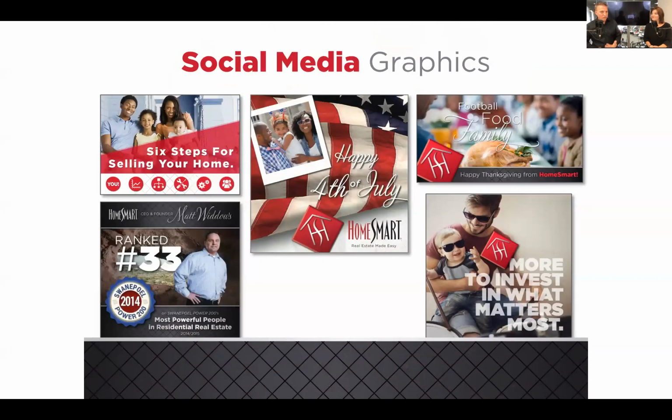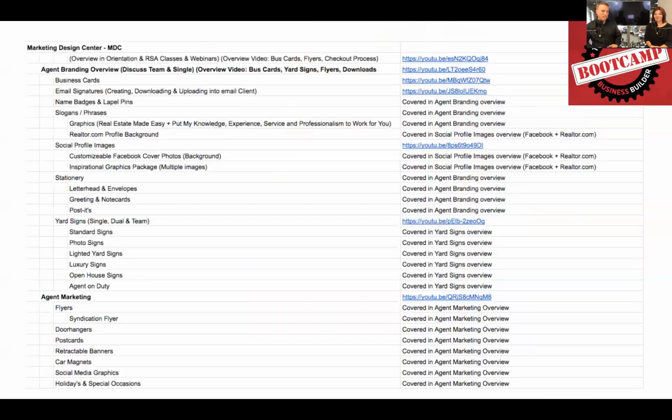But again, where do you go get that or get other social media graphics? So here's kind of an outline of everything that we have available for you. We're going to rattle through a list just because we want to make sure you're aware. So let's talk agent branding. Tell them all about it. I mean, we got business cards, email signatures. What else? Read the list in there.